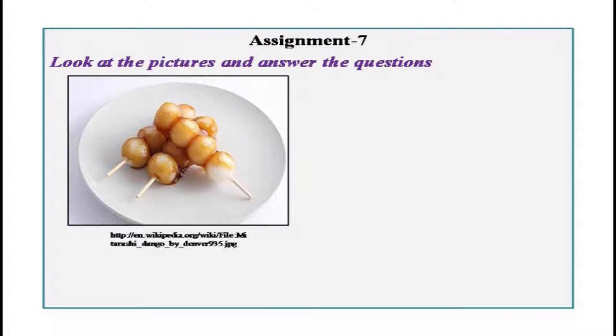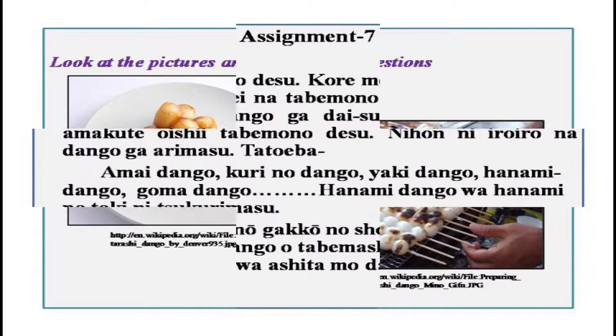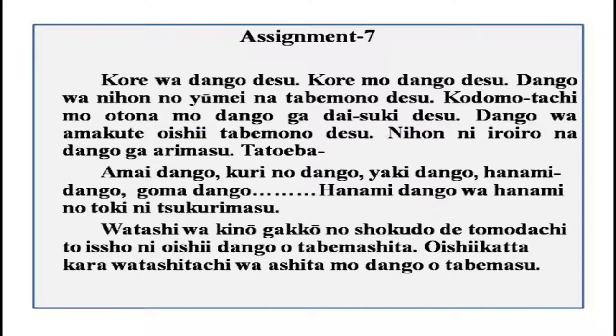We have another assignment for you. Look at the pictures and answer the questions. Well, let us see what the pictures are. This is something you have done when we did hanami. If you remember, this is called dango. This was a listening comprehension for you. There is one kind of dango here on the plate, and another kind of dango which is being roasted. Dango is made out of sticky rice, and over here it is salty. So, this was the passage that I had read out to you. You can read it now.